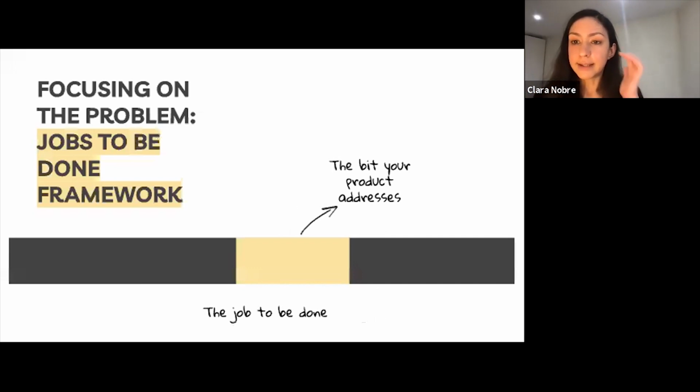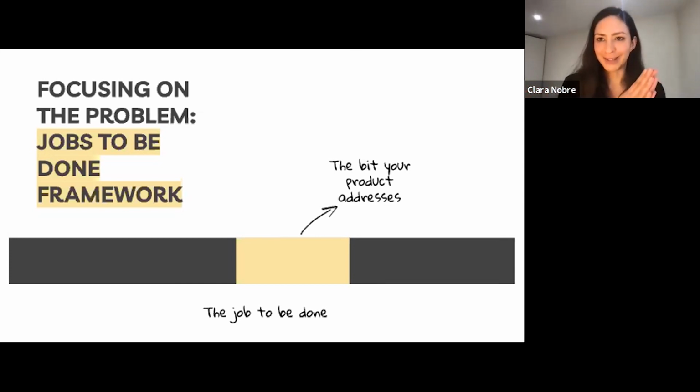And last thing on this, I recommend that you look into the jobs to be done framework. We don't have time to go deep into this today, but in short, it's a framework that forces you to look in the problem space rather than jumping straight away to the solution space. And again, remember that your product probably just solves part of the customer job, and try to understand the whole job that they're trying to do.